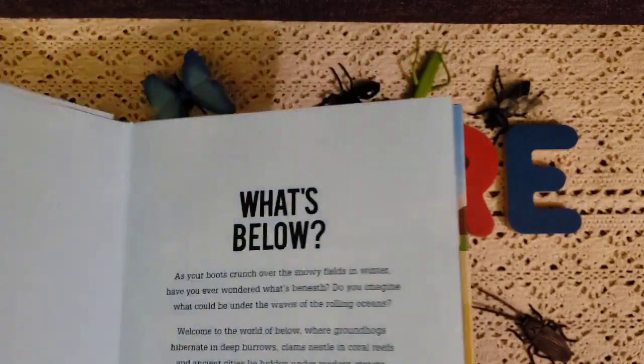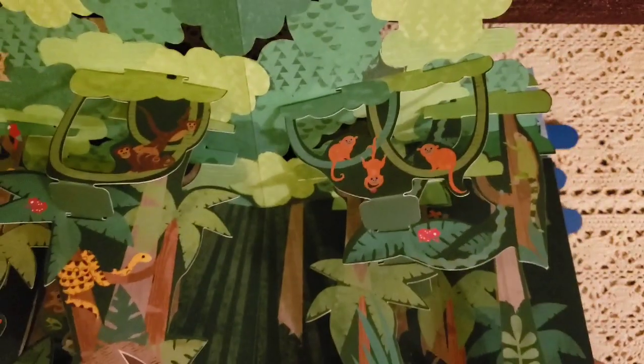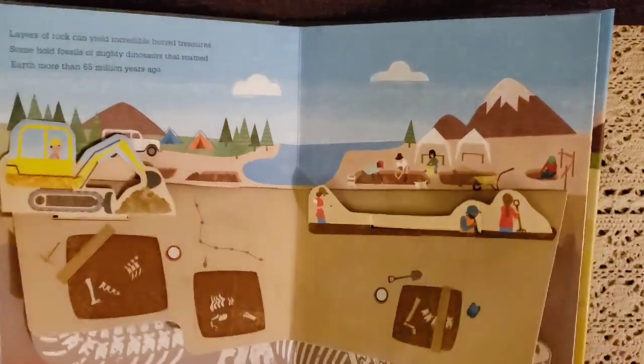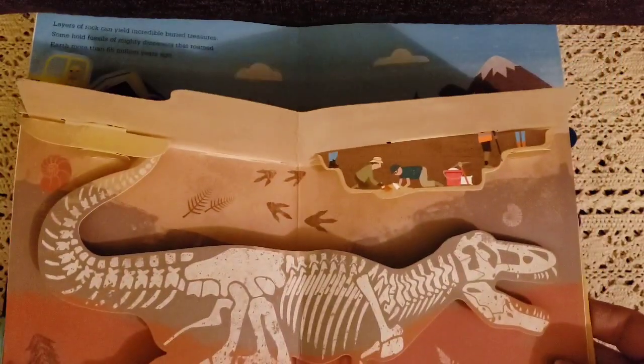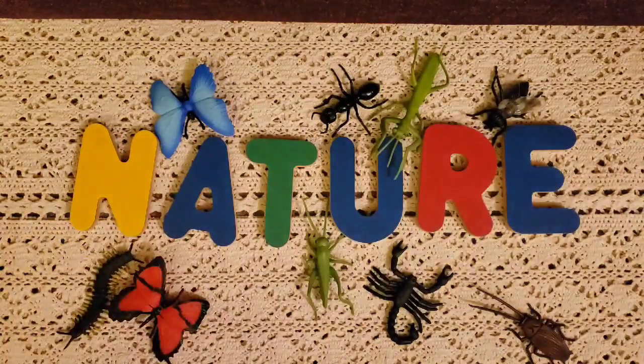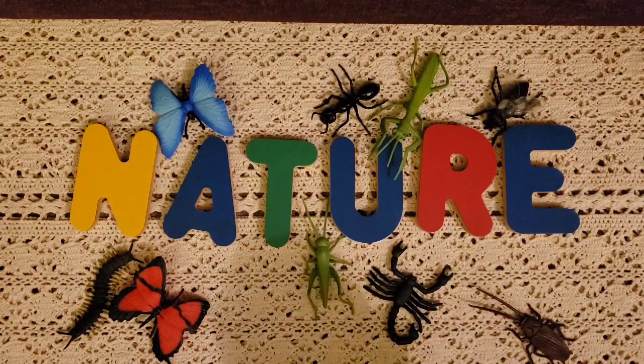So this is like things that are in, let's see. Okay, so here's the rainforest I was telling you about. What's Below on the different layers. And like I said, every page opens. It's super cool. This one opens up. It's a dinosaur. So as they're digging for the dinosaur, you can see that that's what you find below. So let me see which ones I have next.